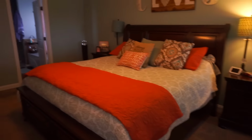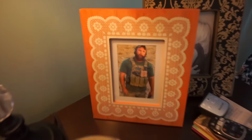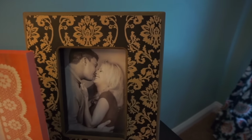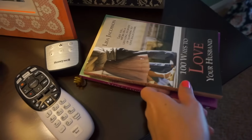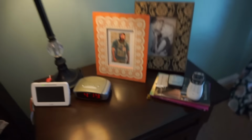So right now I just have this going on. But anyways, this is my nightstand. The picture of my husband and us was taken years ago. And then I just have these books here. 100 Ways to Love Your Husband and The 5 Love Languages. This is a really, really good book. I think it's a good way to live life by. If you have not read The 5 Love Languages, you definitely need to. It's a really, really good book.